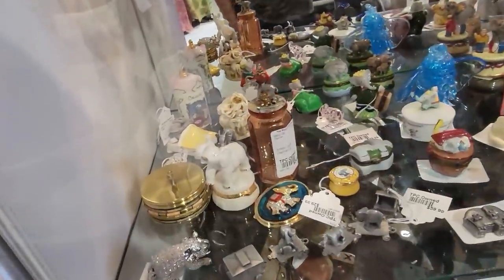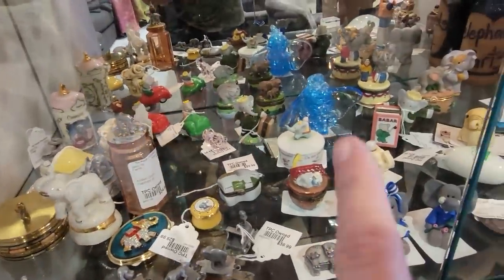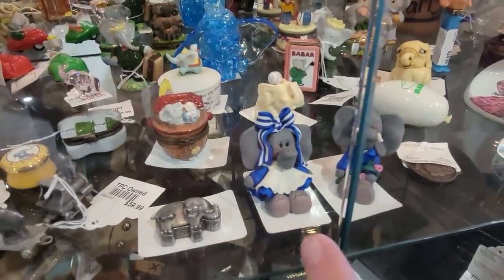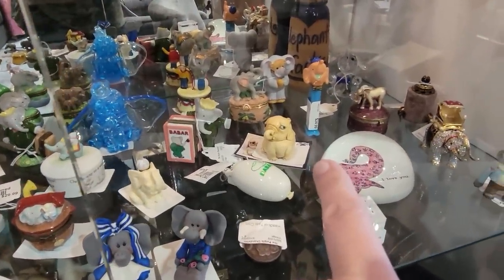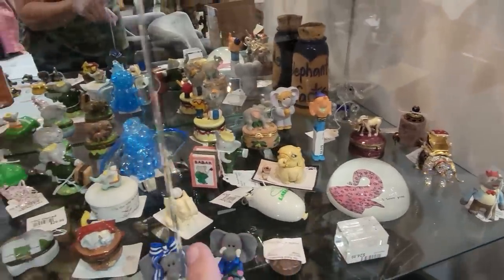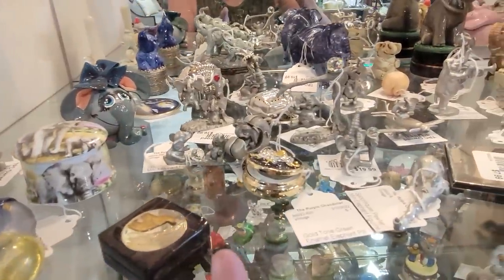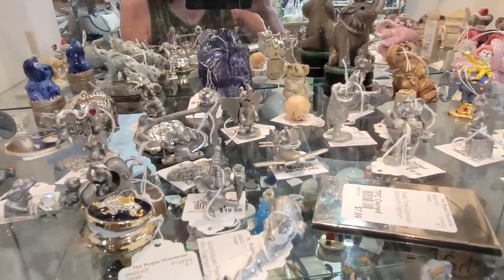Okay, I just found a cabinet filled with just littles. Lots of, oh, look at that little blue Dumbo. I think I have to look at that. And these little elephants, I might have to look at. There's a Harmony Kingdom elephant. Lots of really cool elephants in here. We're gonna have to take a closer look. Oh my gosh, look at all the pewter elephants. They're all pewter elephants.